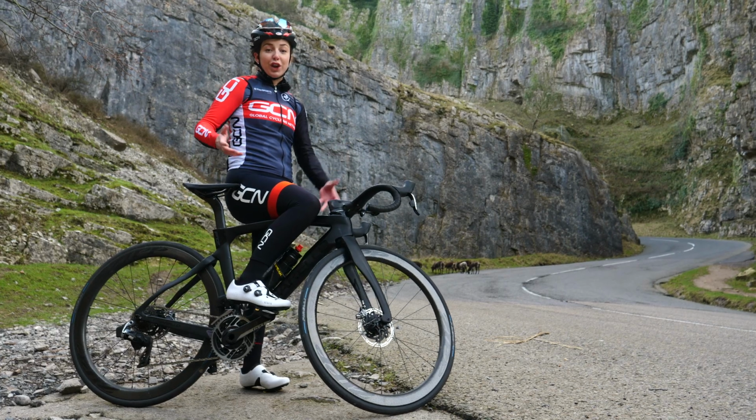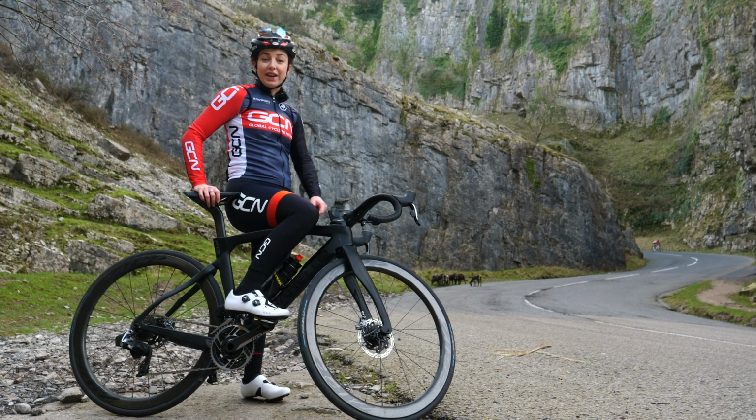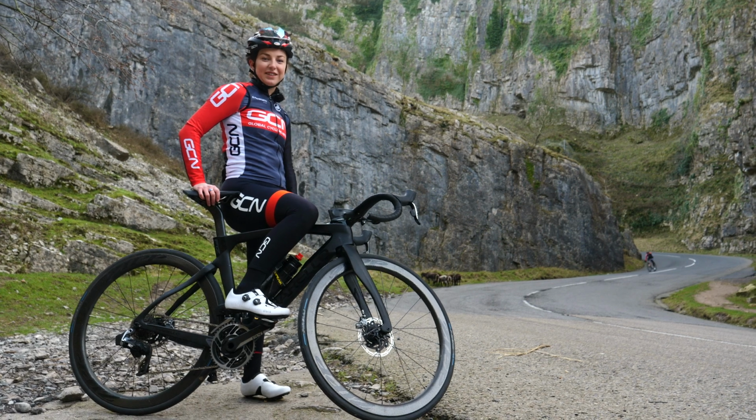The obvious one is working on reducing your aerodynamic drag or spending a load of money on new biking kit. But there are some subtle things you can do to get you going faster than ever.